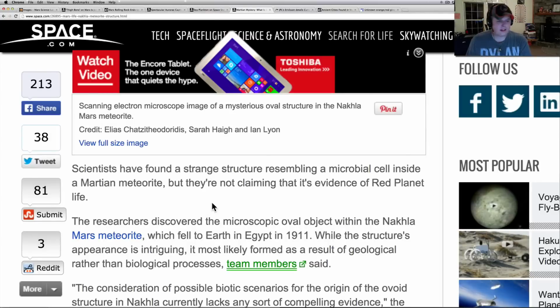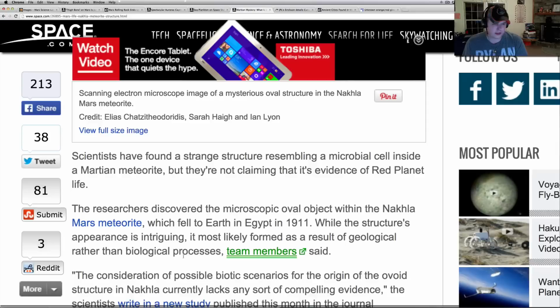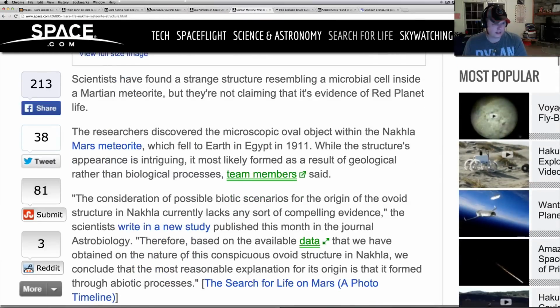Keep going, guys. Scientists have found a strange structure resembling a microbial cell inside a Martian meteorite. They're not claiming that it's evidence of red planet life. The researchers discovered the microscopic oval object within the Nakhla Mars meteorite, which fell to Earth in Egypt in 1911. While the structure's appearance is intriguing, it's most likely formed as a result of geological rather than biological processes, team members said.